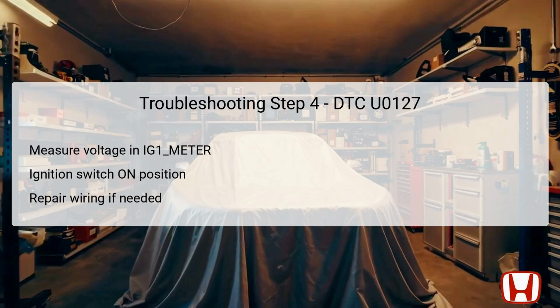The measurement reading should demonstrate battery voltage. If this is confirmed, it indicates the circuit is intact. Conversely, if there is no voltage, you will need to seek out and repair any open or high-resistance issues within the wiring to restore the integrity of the signal path.